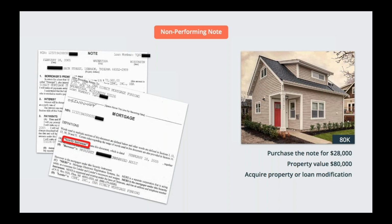If you're wanting to buy non-performing loans, you have really two thoughts in mind. You want to acquire the property at a deep discount. So if you could buy an $80,000 property for 28,000 and change, once you figure in foreclosure cost, who doesn't want to buy that? Those are like 2012 prices.